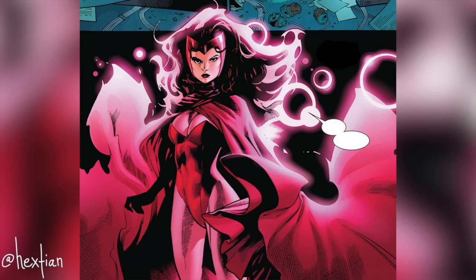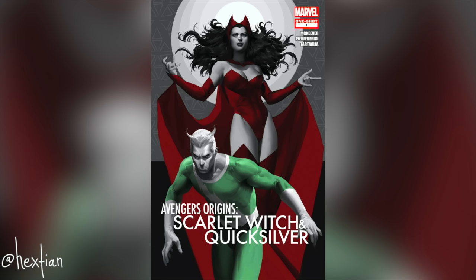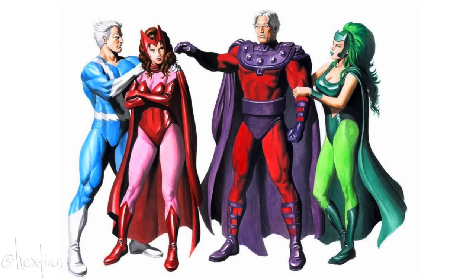I never knew the extent of her powers growing up and only thought that it was just plain hexes, like she can hex and curse people. Now I understand her hexes, her chaos magic, and much more, and I'm excited to see more of the Scarlet Witch. Although, I am still bitter that they changed her and Pietro's mutant status, but they will always be a part of the Brotherhood of Evil Mutants for me.